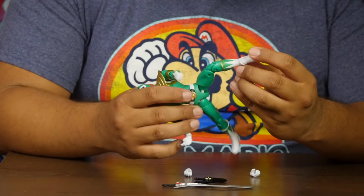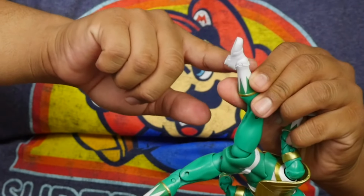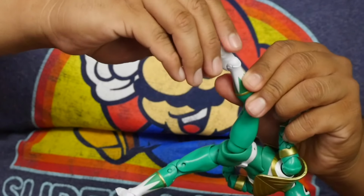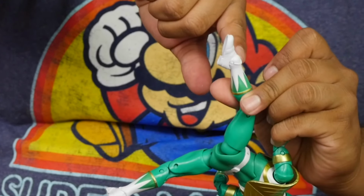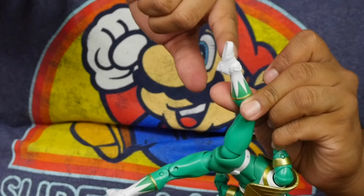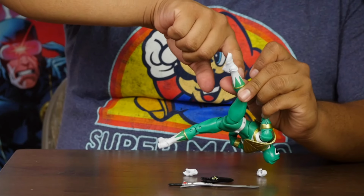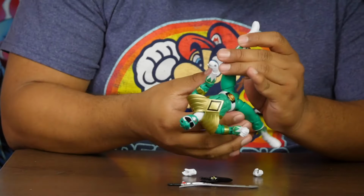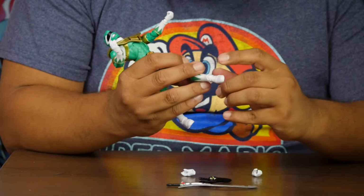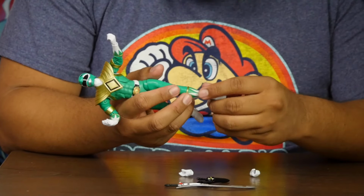You could bend it, but it's not as straight as the White Ranger would be, because the White Ranger you'll be able to actually put this whole thing straight. You see a little bump right there, a little wave, because of this little ballpoint here. Unlike the Hasbro version of the White Ranger, it goes straight, so it gives it that little line. But this ballpoint on the ankles and on the hands didn't do it for me.